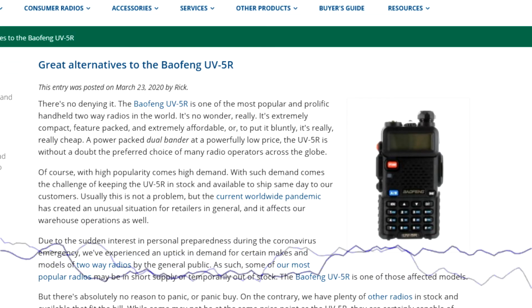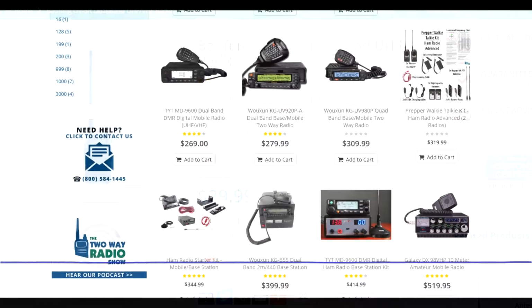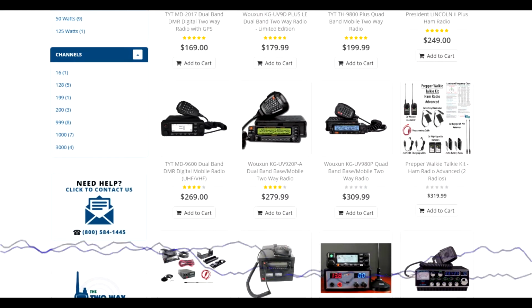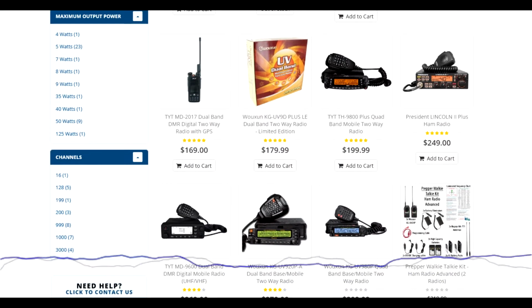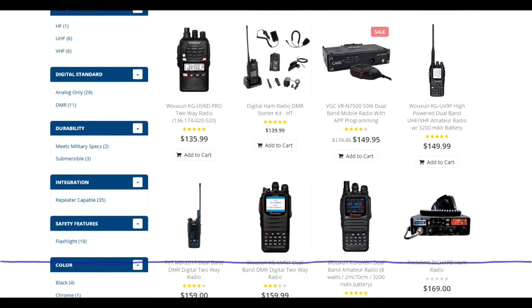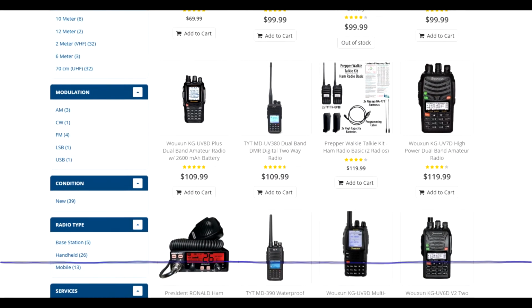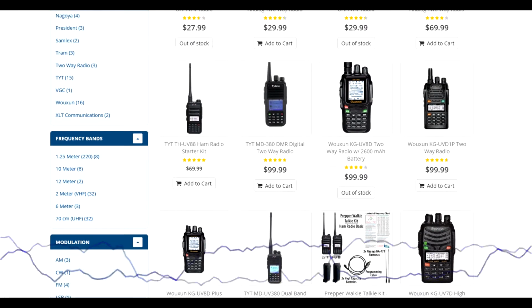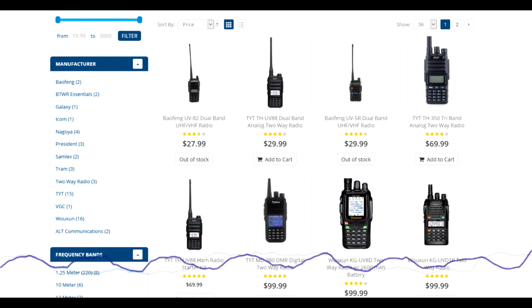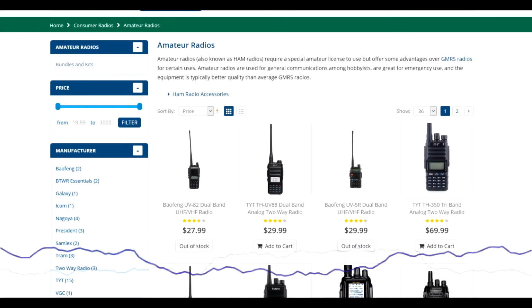Because that's something we've been searching for, and the UV-5R is probably the single most popular radio on the planet. Has been for a number of years. And there are a lot of other radios that have popped up here and there. A ton of other radios. The market is just saturated with dual band radios of that ilk. But none of them have ever really seemed to come close to the popularity that the UV-5R has. But then again, the prices on those are all over the map as well.